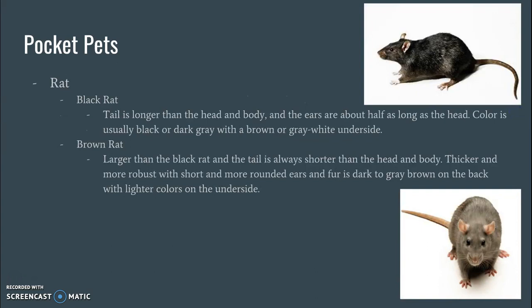As far as rats go, rats actually do make very good pets. The black rat, their tail is typically longer than their head and their body. So if you look at the length of them from the tip of their nose to the base of the tail, and then you compare that to the length of the tail itself, the tail will actually be longer. The ears are about half as long as their head, and their color is usually black or dark gray with a brown or a gray-white underside.